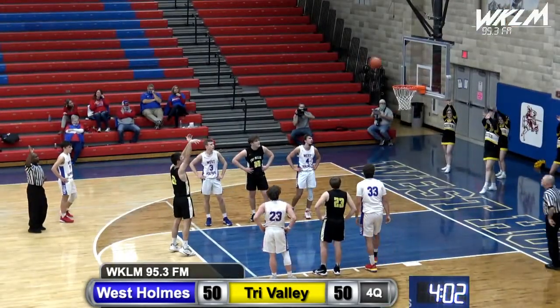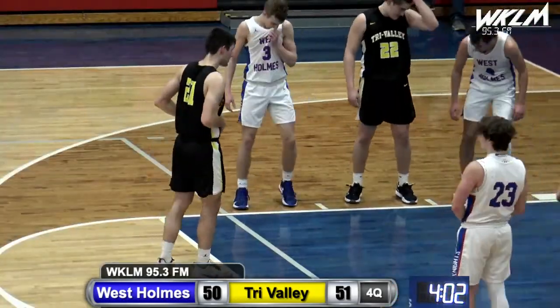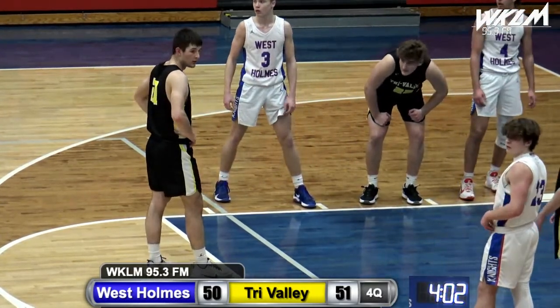Jake Frew, his free throw's up, going to be knocked down. Frew up to 13 points. 51-50 lead for Tri-Valley. 4:02 to play in this fourth quarter.